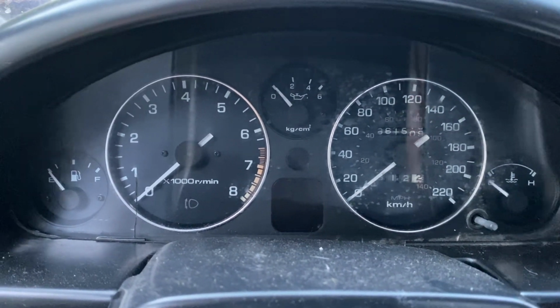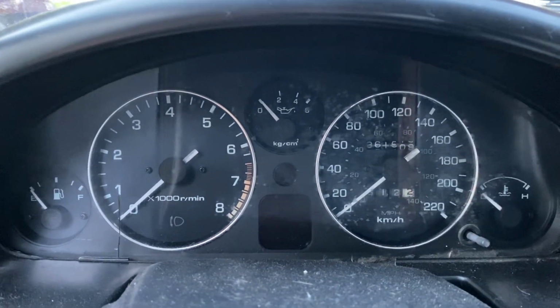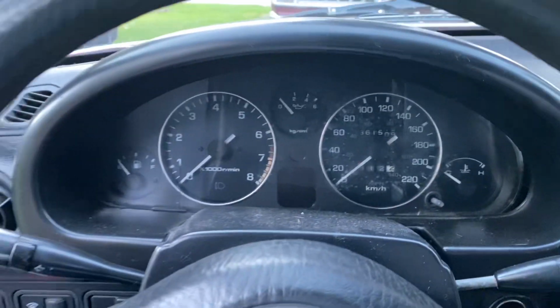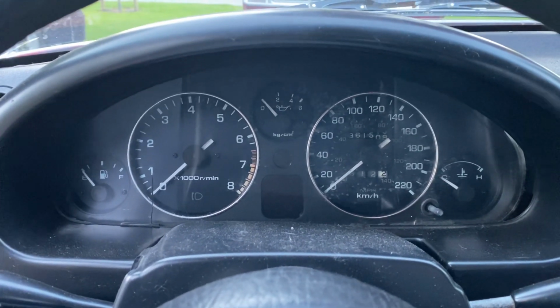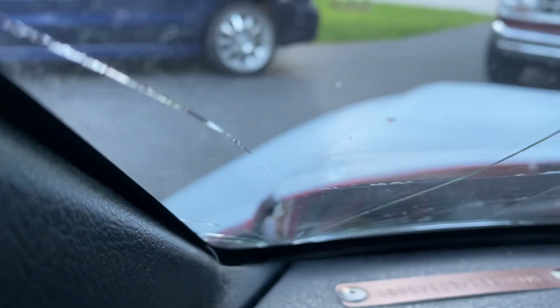Yeah, that's disappointing. So, yeah, it runs. No, it doesn't. It doesn't run. There you go. Well, guys, that's what we got. I bought a pile of crap today, and I did buy it as a parts car, but it's really not a good parts car either. So, and we've got a cracked windshield too.